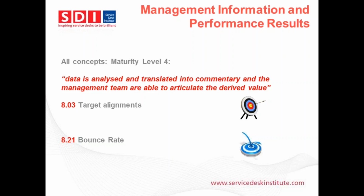Bounce rate, though, that's a measure of the efficiency and effectiveness of your entire incident management process. It can give you an awful lot of really valuable information if you start to examine the number of times people are touching tickets, what those touch points are, and why they're happening. So it really does drive efficiency and good decision making, so that's why it is included in the standard. And I'm with you, Ollie. I think it's a great one to be measuring if you can.